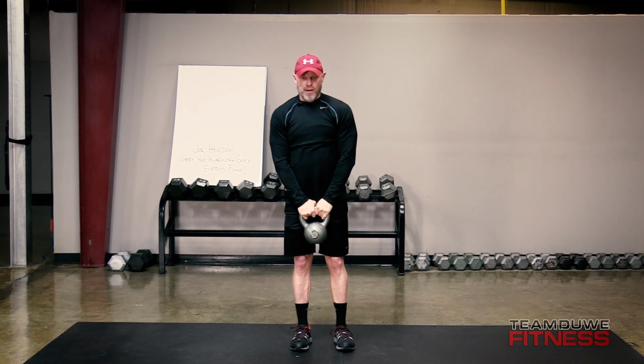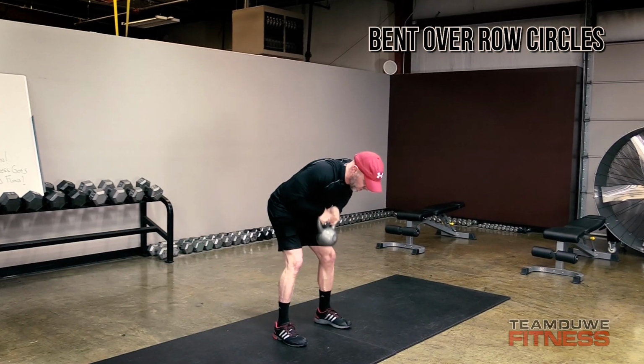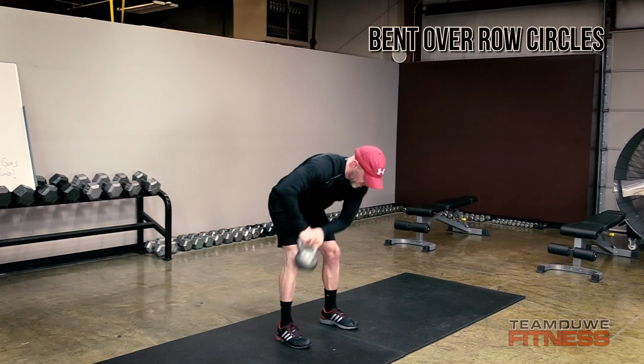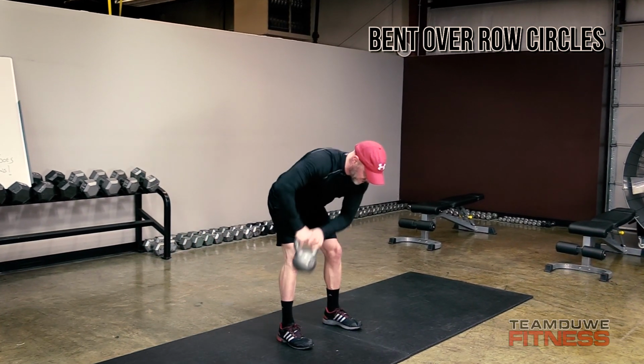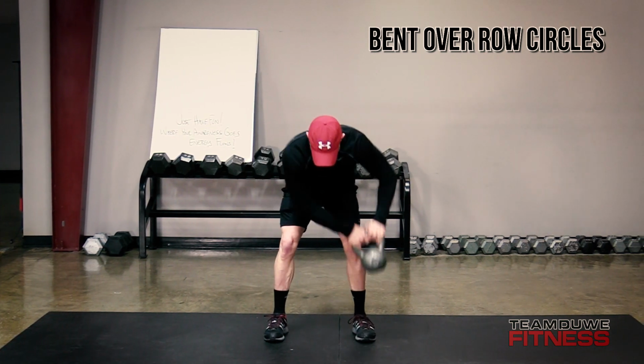And then the fifth one, bent over row circles. We're gonna bend over, and instead of just doing a row, we're gonna do it in a circle again. You'll hit a greater range of motion on your muscles, and you get much more impact on your results.